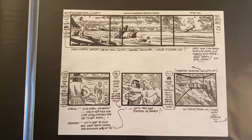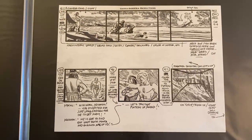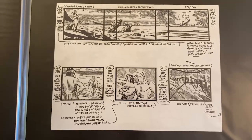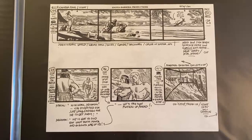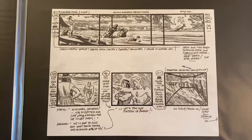We've got a great horizontal pan across the top, and then an over-the-shoulder shot of Aquaman coming out of the water, and then you got a very cool 2-shot of Aquaman and Apache Chief, and a great zoom in at the bottom there, and all of that awesome Toth lettering.